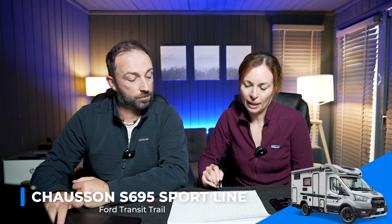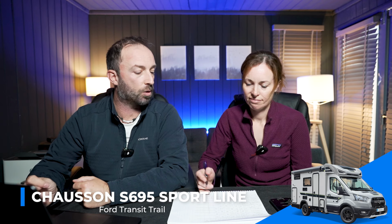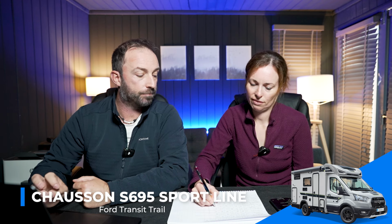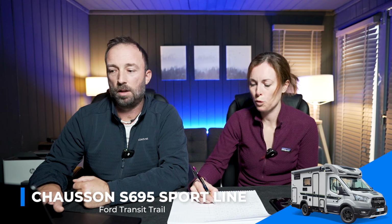So off-grid power capability, it doesn't really have any. Well, it has a battery and a solar panel, I'm sure, but nothing sort of to write home about, is it? No, so it's like 5 for that. And off-road, well, bad, probably a 3. Yeah. Maybe a 4 though, because it's a Transit Trail, so I think they have a limited slip diff on the front axle. So maybe a 4 instead of a 3.